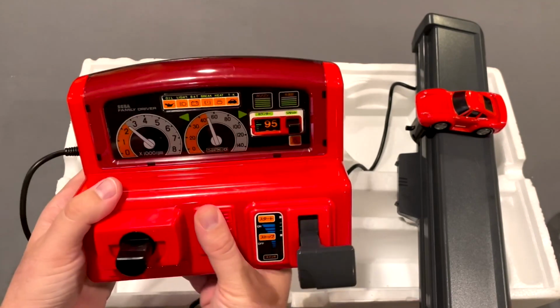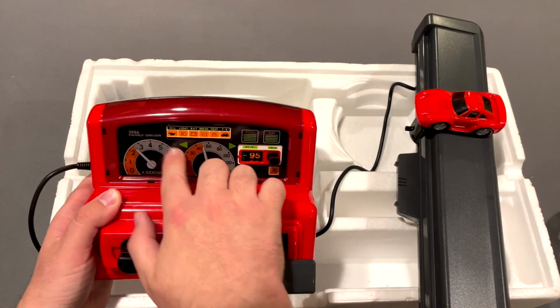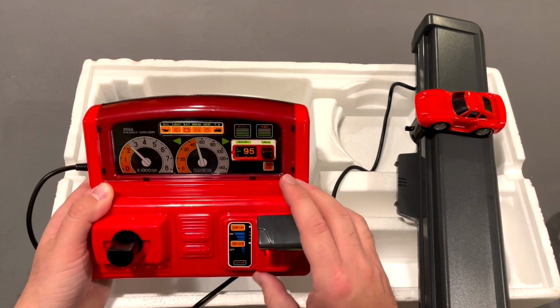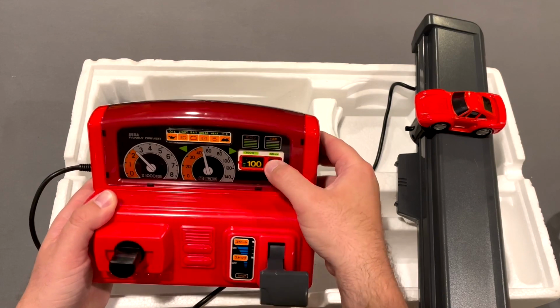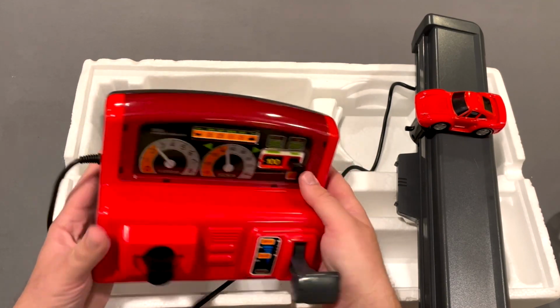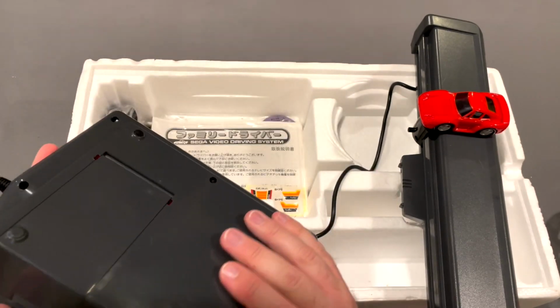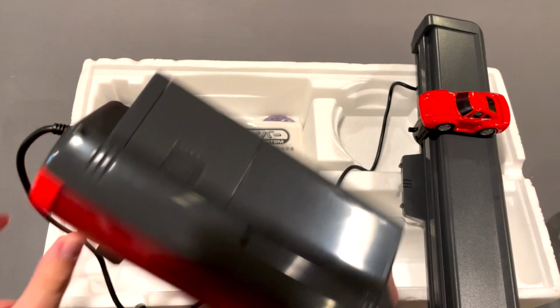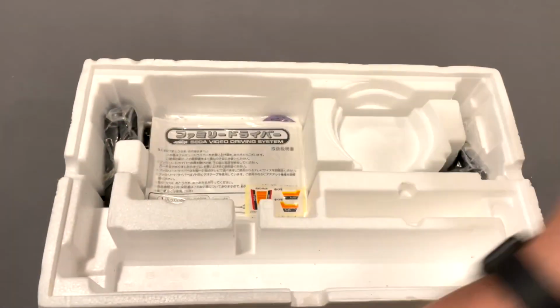Okay. This way, I can read. We've got some stickers. Sega Family Driver. We got an on and off position. Thank you for English. Got a 100 and a little thingy here that I can press that does something. I'm assuming this is where the steering wheel goes, and there's where batteries go. Cool. Alright. Nice.